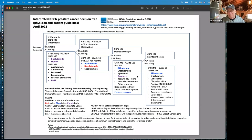But that's why I am pushing and looking at making some changes to get sequenced, et cetera, so that I can hopefully be doing some planning for what the next step might be. So this is helpful. Great.